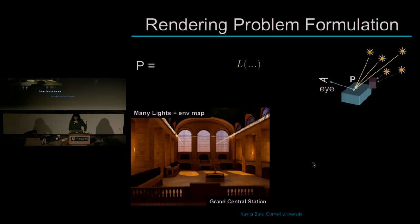And you're integrating over all possible light sources in a scene. OK? That's one problem. Now, this is assuming light's coming directly from the light to the point P. Actually, light doesn't do that. It bounces around, as we talked about. That's the whole indirect illumination problem. How do you handle that?